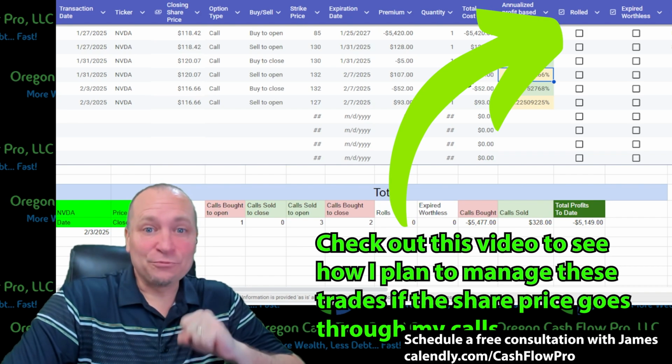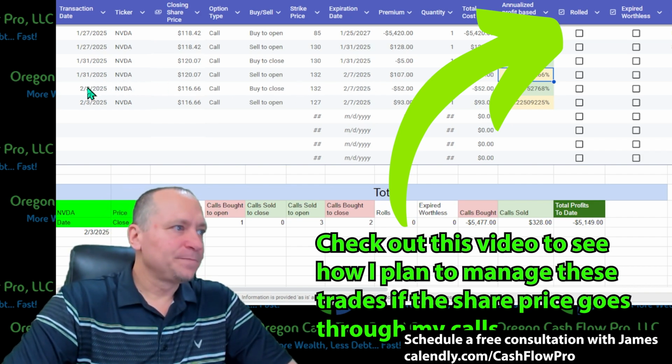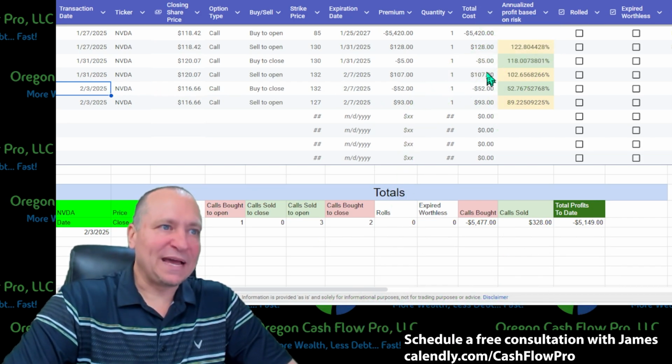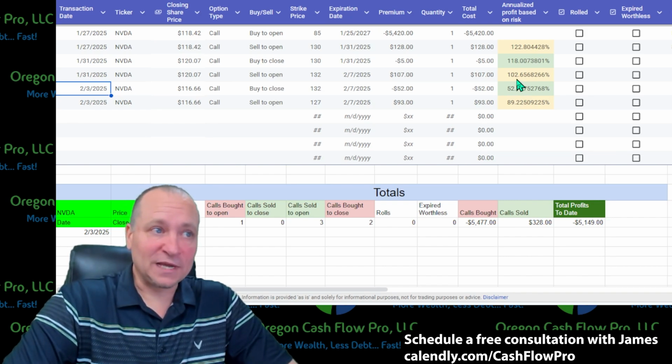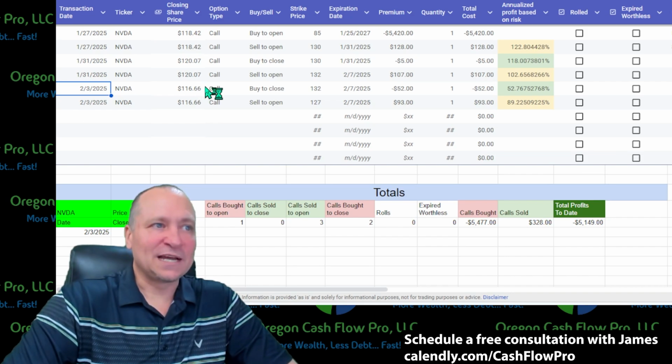Now, NVIDIA really went down over the weekend because of the tariffs that were instituted. And so when the market opened on February 3rd, which is today, we bought back that call. So we basically held this overnight, and we went from 102% down to a 52% return. Not too bad for an overnight position, but the stock price did really drop over that time period.